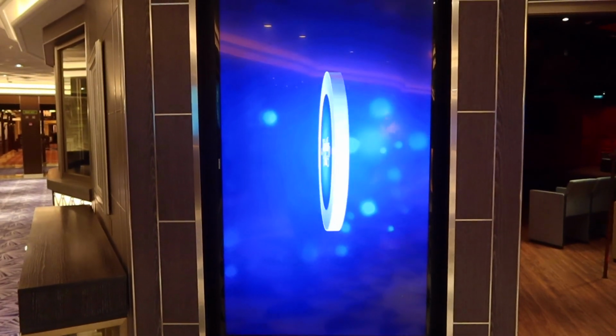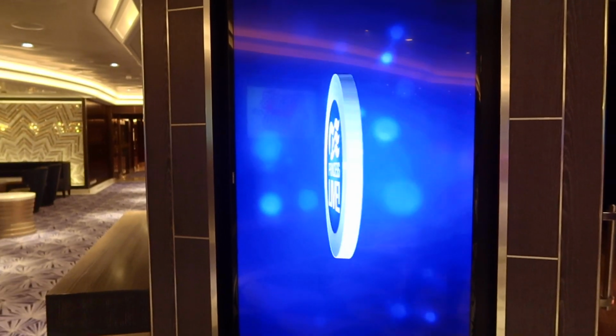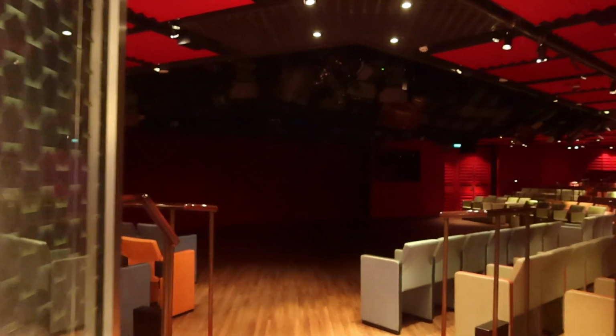The Princess Live Theater is where they host and film the morning show with the cruise director and various other comedy acts and game shows at night.